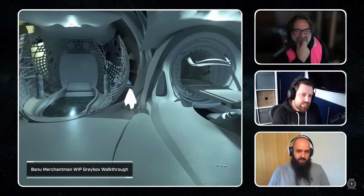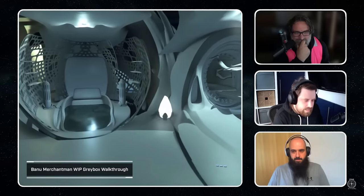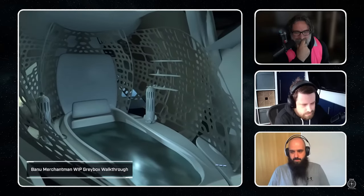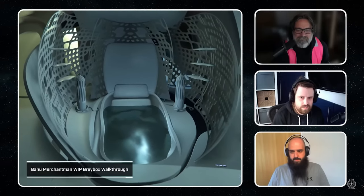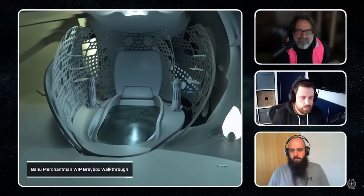Yeah, I think this was again an excuse to just push the ship away from what we're used to seeing. So originally we had the three beds lined up in here, and it was functional.